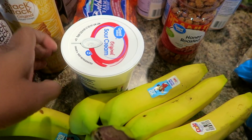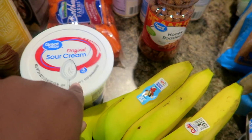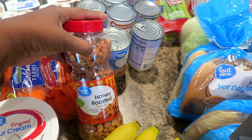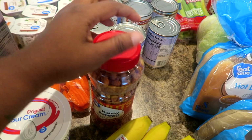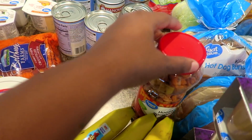That's how greedy he is. I got some sour cream because we like sour cream with our cheeseburger soup. I have some peanut here. I can always throw this in a little container, and it's like a little treat for them.